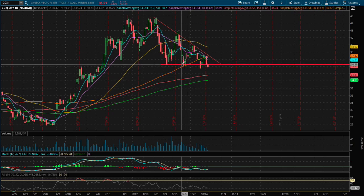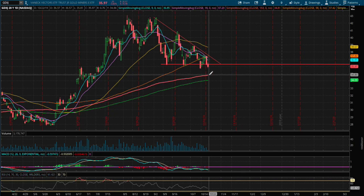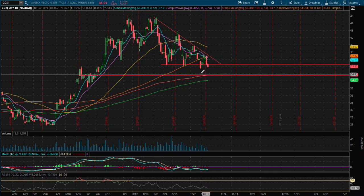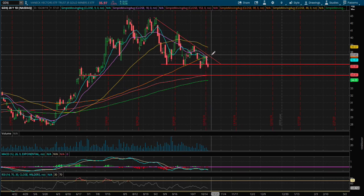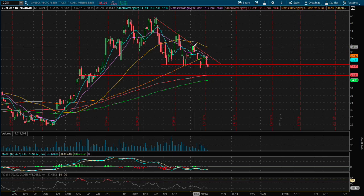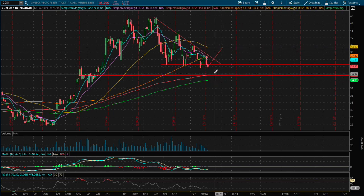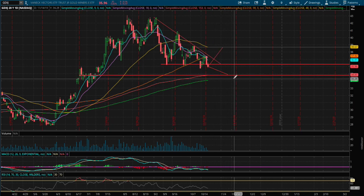So if we do break below this support, the next support will be the price concentration right here, and that also coincides with the support of the 150-day moving average, which is around the price of $34.80. That is our next support. And as for resistance, if we do manage to break on to higher highs, the next resistance will coincide with the 50-day moving average, this yellow line, and this resistance back on October 8th, at the price of $38.70. So if we were to move higher, that price movement is roughly 7.2% to the upside, and to the downside that is roughly 3%.